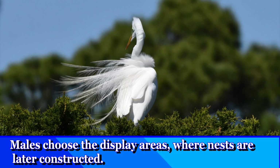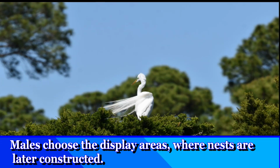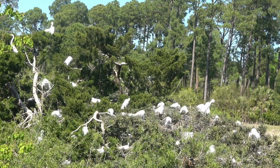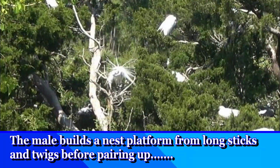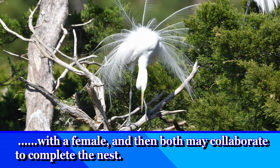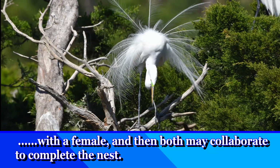Males choose the display areas, where nests are later constructed. The male builds a nest platform from long sticks and twigs before pairing up with a female, and then both may collaborate to complete the nest.